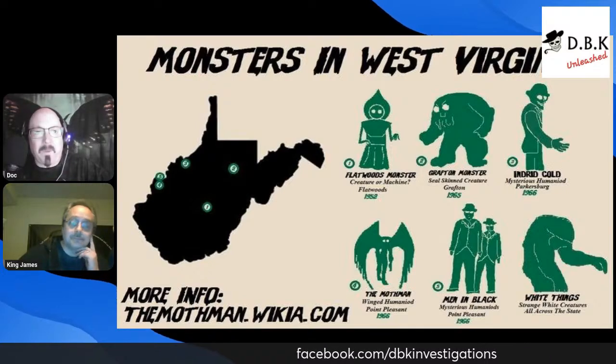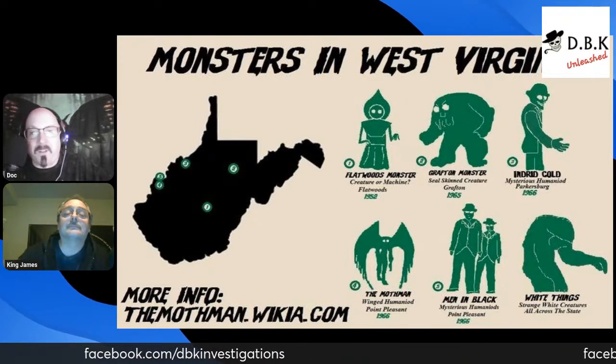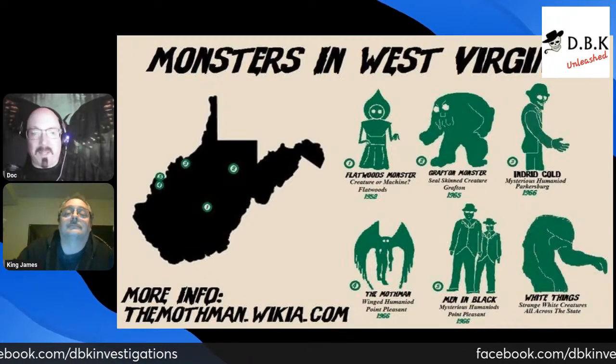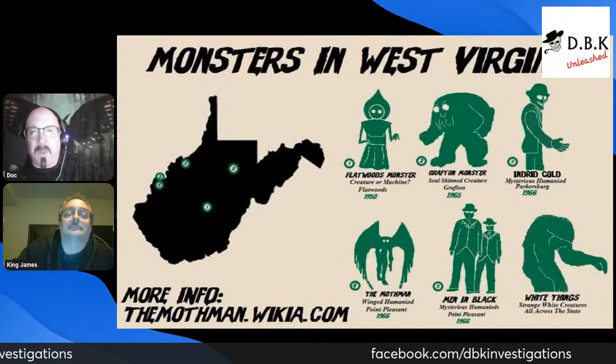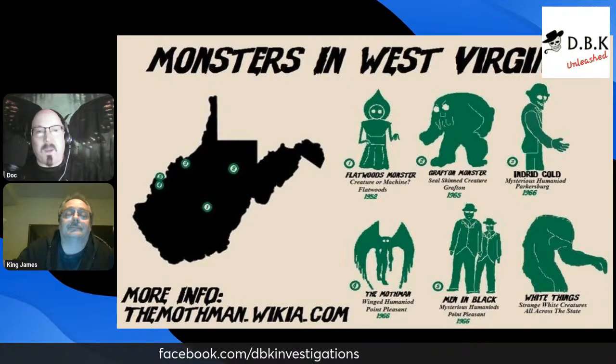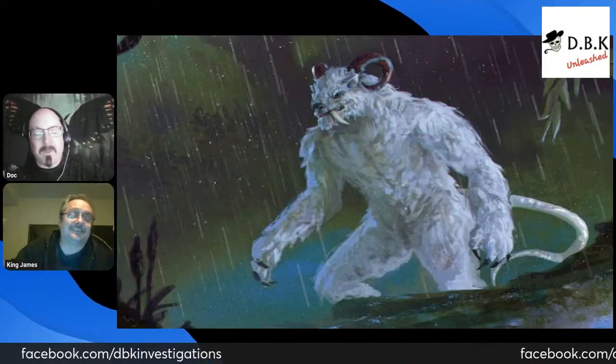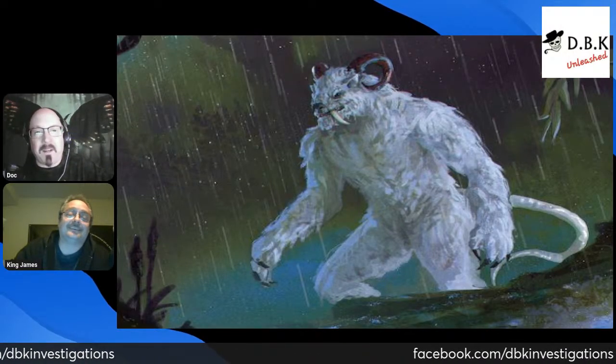So far, we've talked about the Flatwoods Monster. We've talked about the Grafton Monster. We've talked about Ingrid Cole, the Men in Black, the Mothman. Only one last thing on the list is the White Things, which actually refers to a lot of different creatures. But today we're talking about Sheepsquatch.